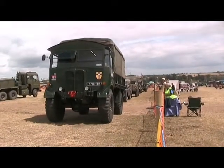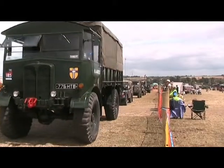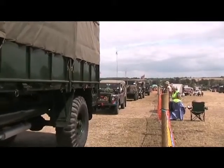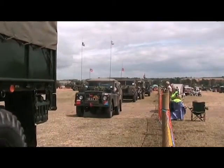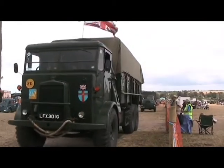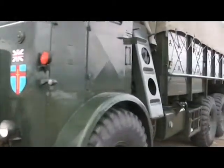Another Jeep, this one with American flags. And this is number 10 in your program. Another Ford Jeep, Ford GPW. Number 16 coming by. And this is 1943. Capable of having the panels taken off very easily.